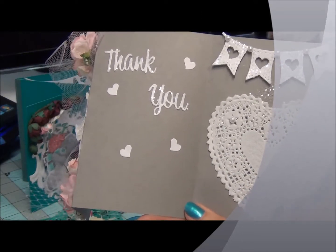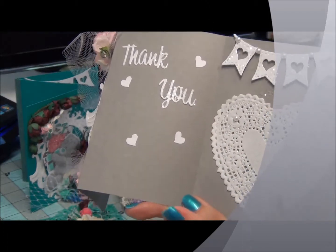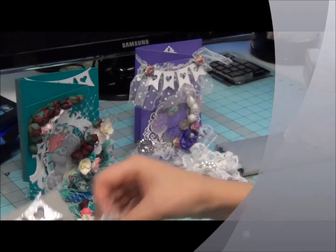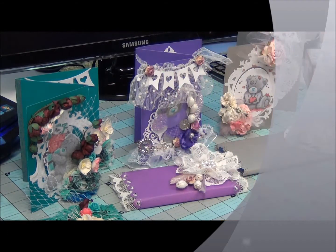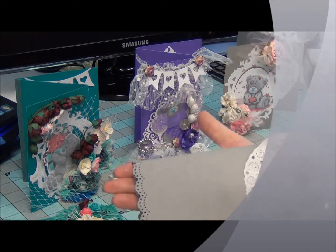I purchased the doilies a while ago. They had a collection of different assortments of doilies, and I created a pocket out of it and put in a few pearls. And here is my note, which goes in here. So that's it. Basically the same thing will go in the other cards.